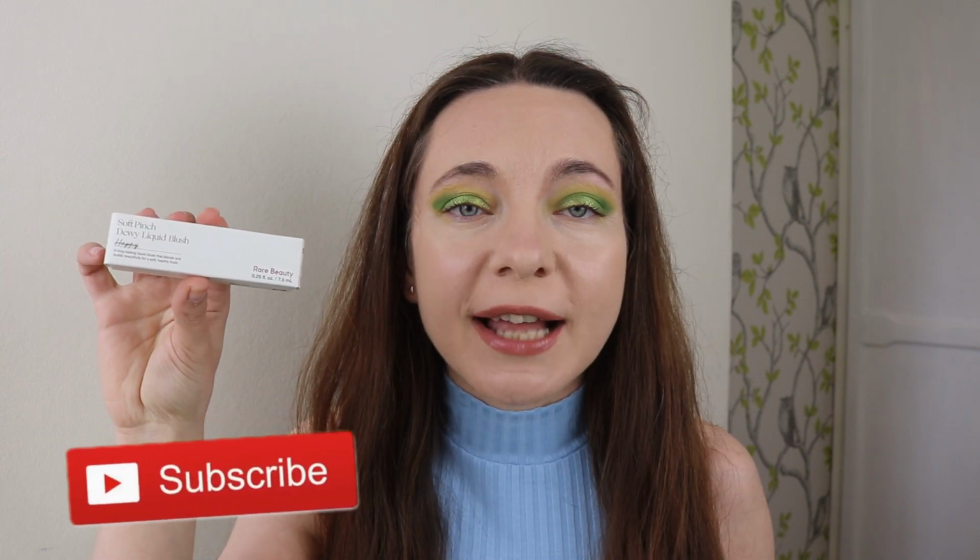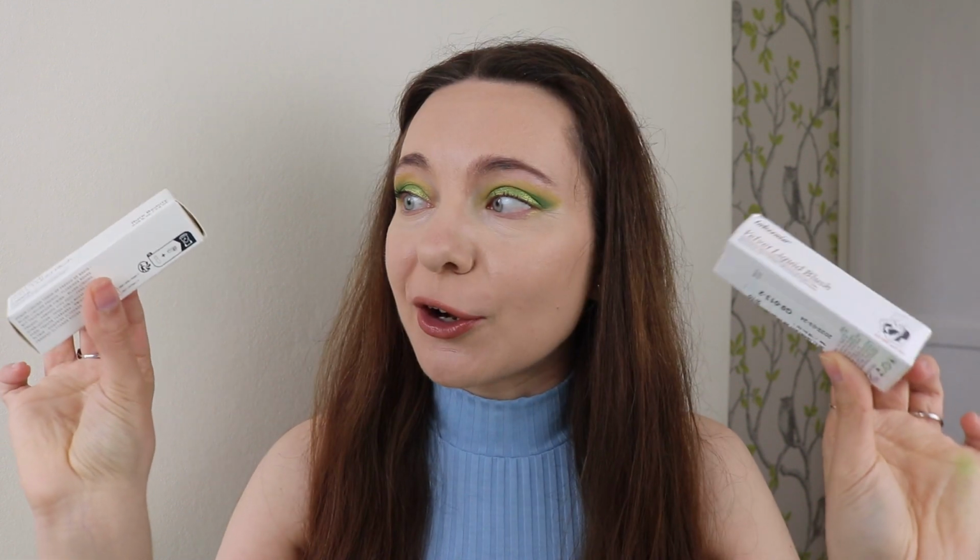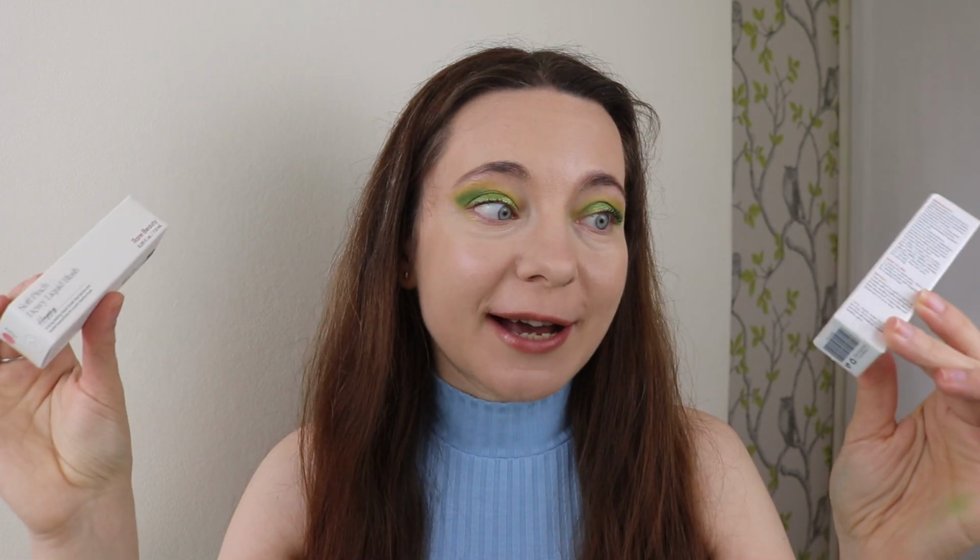Today I will be comparing the most famous blush ever created on this earth, which is obviously the Soft Pinch Dewy Liquid Blush from Rare Beauty, Selena Gomez's line, and a cheap dupe from eBay called Velvet Liquid Blush Liquorane or something. Look at this, guys, how similar they are. Today we are gonna compare these two, because when I saw this one I thought, I gotta have it and I've gotta show it to you.